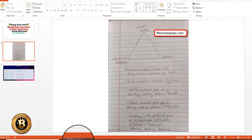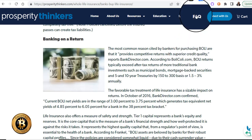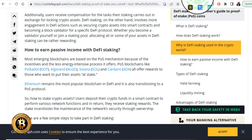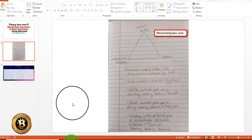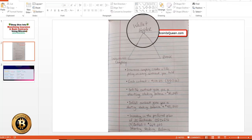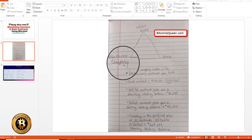Well, you fit in this scenario with a little community, and I'm saying little. They've been in existence since 2016. But actually, before I get there, I want to also talk to you about this. This little community is called CRYPTEX, right? CRYPTEX allows you to become a wallet holder, and basically leverage or monetize the insurance contracts and the bank contracts. How do they do that?